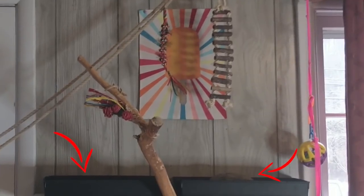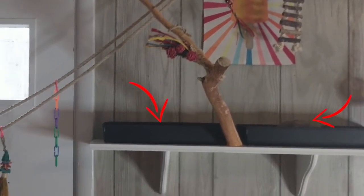This shelf in particular, its sole purpose is to catch poop. And these are actually silverware drawers that you can get at like Walmart. They have that silicone-y kind of bottom, so it's super easy to clean. Anything that can make cleaning more convenient and easier, I'm all for it.